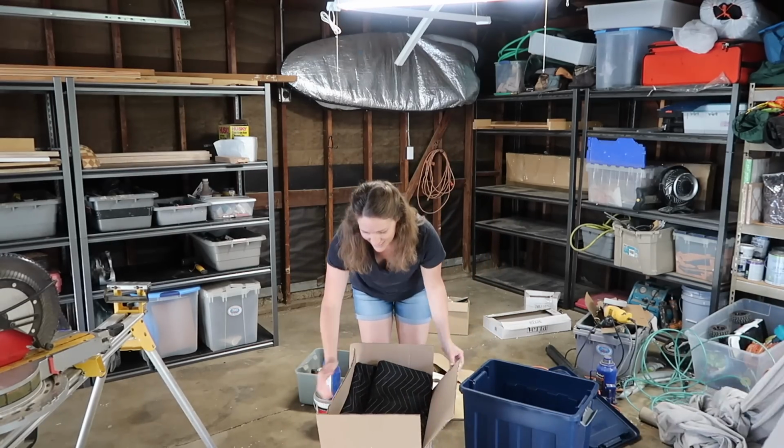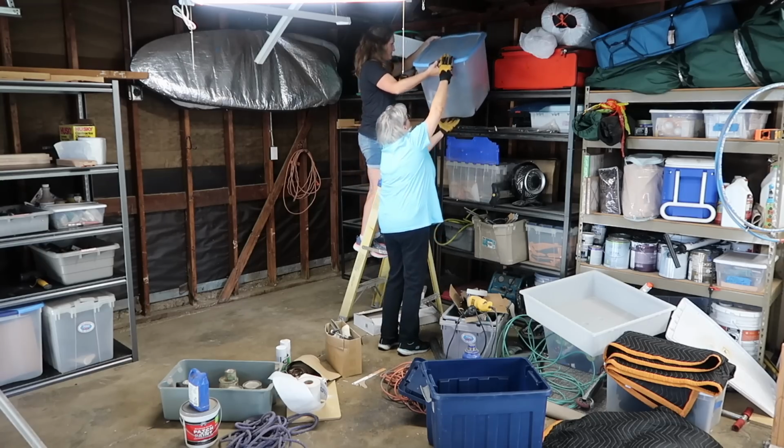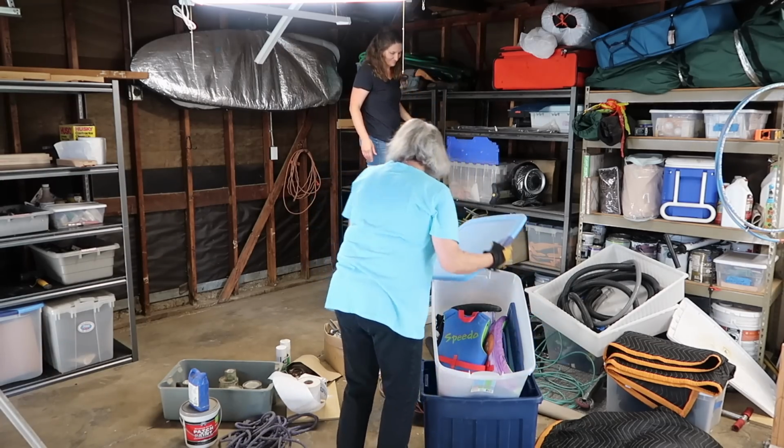5 packing blankets going away. This is the life vest. Okay, so we'll use this bin for Grant's tall shelf.